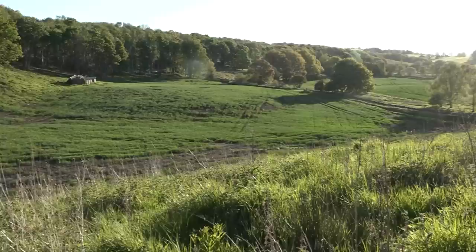It absolutely oozes roe deer. It's just got everything for them. Beautiful situation. Opening up a lot of areas that were previously impenetrable has made me realise there are probably slightly more roe deer on there than I'd originally thought. So clearly I'm under remit for a balanced population to start to reduce numbers.